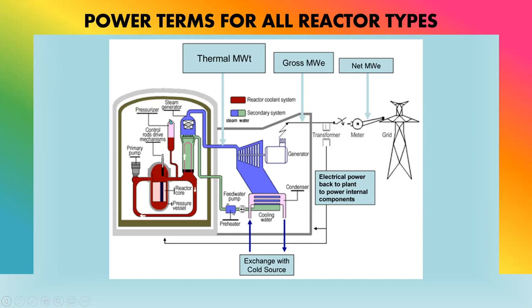So you have to take the steam out. It goes through a turbine, and as it expands through the turbine, it rotates the turbine, makes electricity out of the generator, and it will be condensed in the condenser back to water using some kind of a cooling water source to enable you to get the condensate. And you pump it back into the reactor, and it goes around and around the circle.